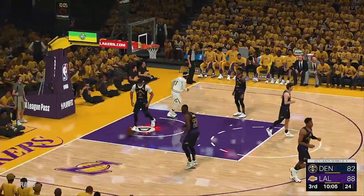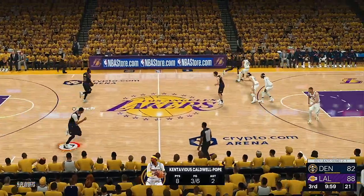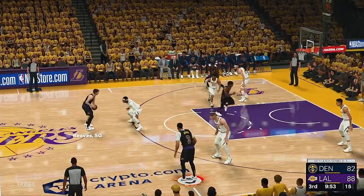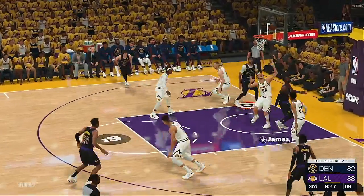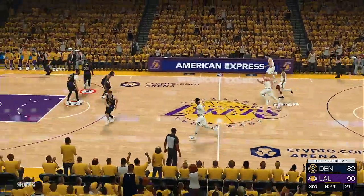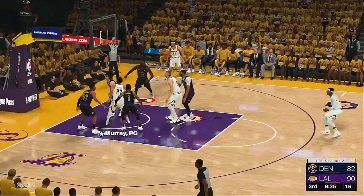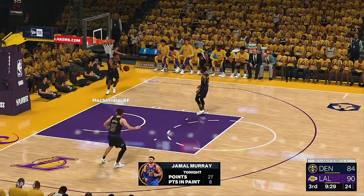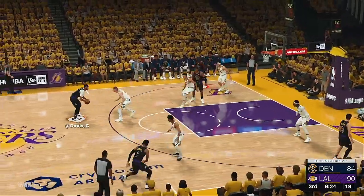And Caldwell Pope gets it to go. Caldwell Pope's got eight. And we're just about 2 minutes into the final half of play now. James passes to Reeves. Back to James. Wow, some sturdy inside play from LeBron. Something must have fired them up at the half. They started this quarter going 3 for 3 from the floor. Murray plays it in with a nice touch off the window. Murray's got 27 points. Yeah, how about the handles right there for Murray? I mean, that was filthy.